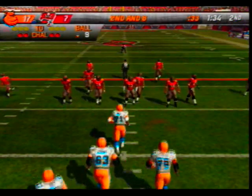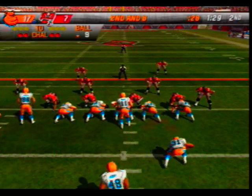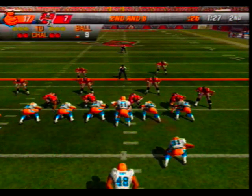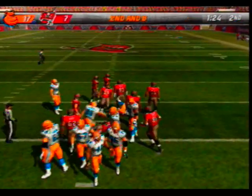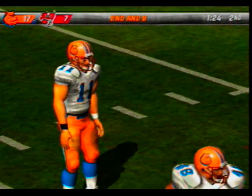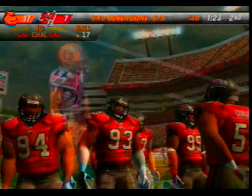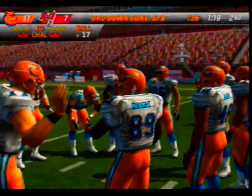Ball on their own 9. Ball on the 9-yard line. The Buccaneers come out in a 4-3. This one is handed off. Levy is there for the tackle at the 17-yard line. He is a big offensive force. You know, this guy's a load to bring down. Defense has had a tough time wrapping up those big old tree trunks he has for legs.